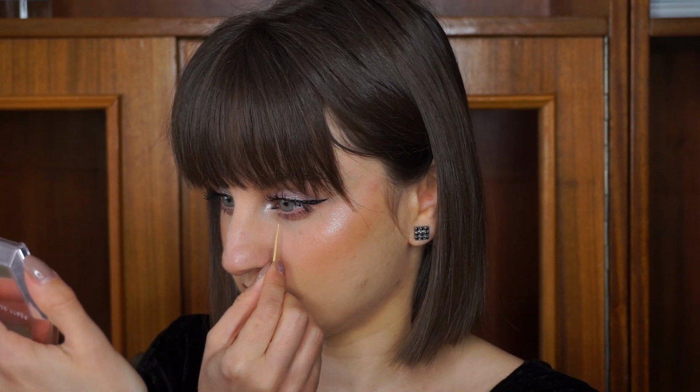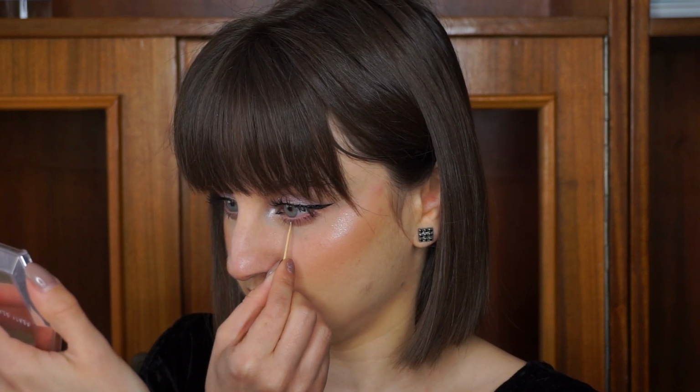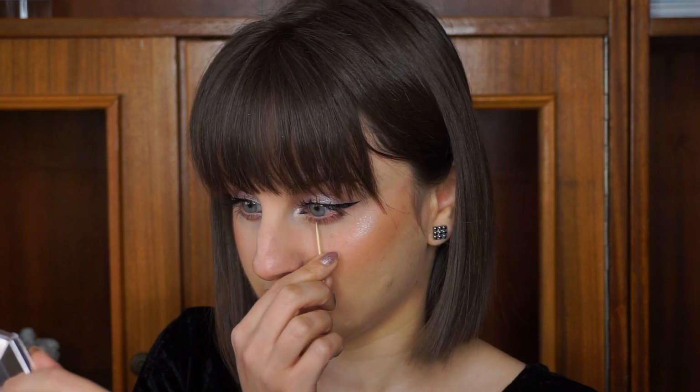I'm gonna apply a drop of this lash glue right here. And I'm using a toothpick, by the way. Since it has glue on it, I can easily pick up the rhinestone. And I'm gonna put it here. I love adding rhinestones in my makeup. It's just such a nice detail. I replaced that with a slightly bigger one.